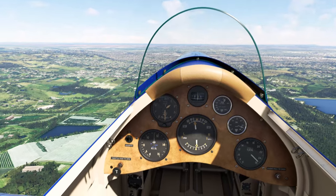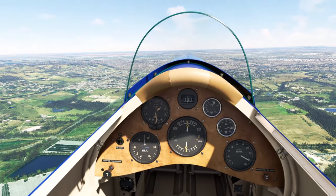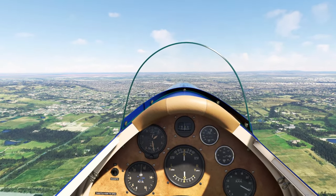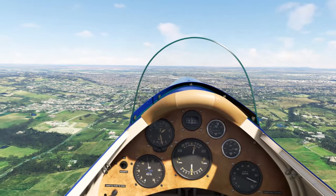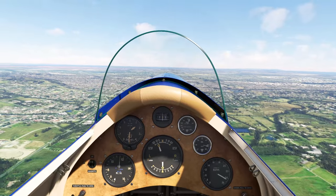So, like I said, as you can see, we get along at a really good speed. It's a fast little sports tourer, effectively, an open top sports tourer. And quite impressive to that end, I believe, anyway.